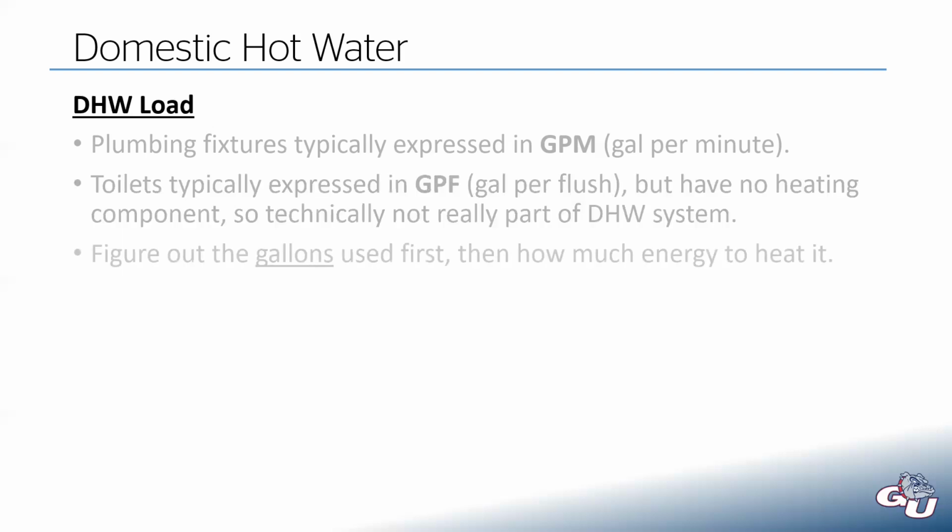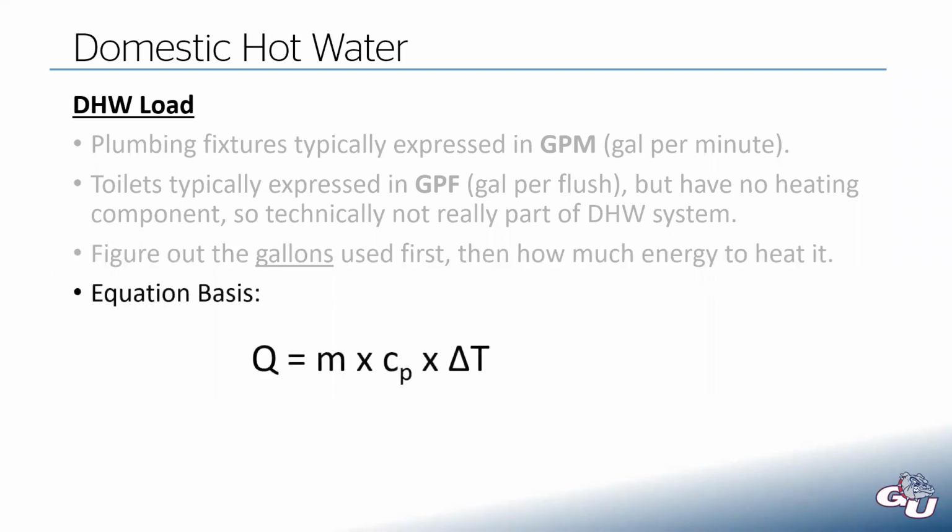If we're going to calculate our load, first we need to figure out how many gallons of water are going to be used, and then we can take that and figure out how much energy it will take to heat it up to whatever temperature we need to deliver it at. And the basis of this equation is this old heat transfer standby. Actually, I think I remember using this equation in chemistry. So this equation shouldn't be any surprise to you. But Q, our heat transfer, is equal to M, our mass, times our C sub P, which is the heat capacity of our fluid, and then the delta T. What's the temperature difference that we're seeing?